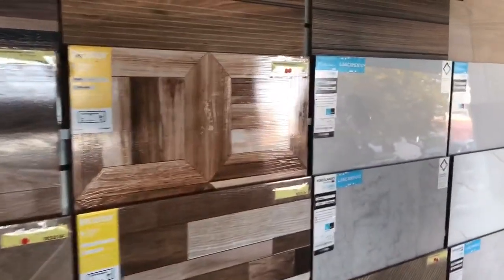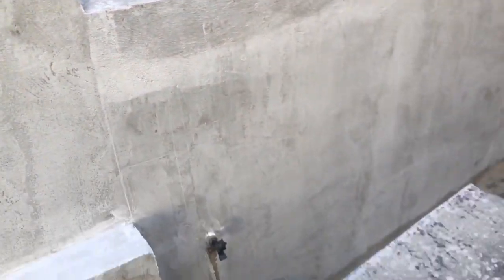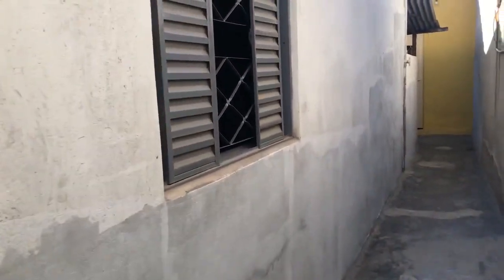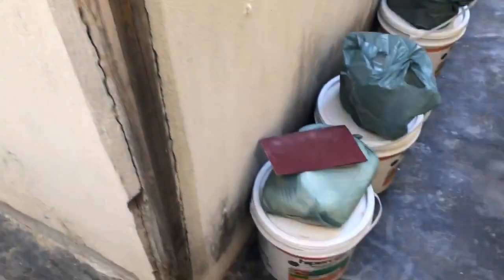But it was hard to find the materials that we wanted, to find enough of these tiles, for example, because of the corona crisis. They didn't receive a new stock. So this is the side of the house in the front, the corridor that's been prepped with the first layer of paint.